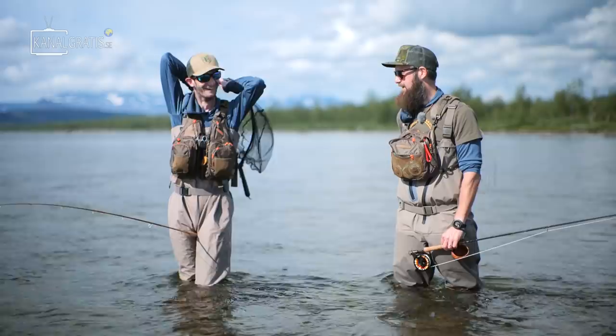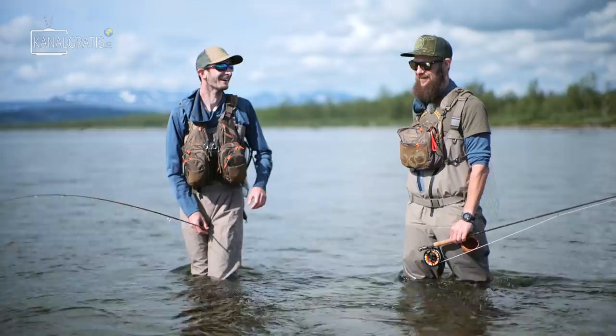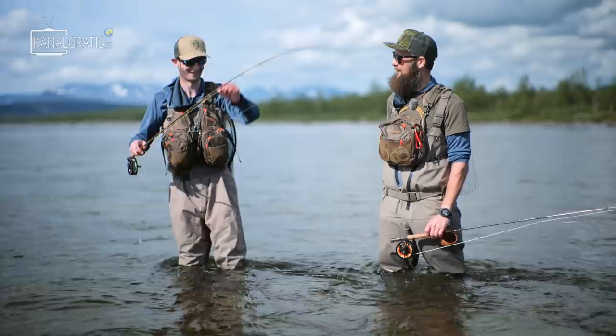You have contact in every cast. Yeah, it's unbelievable. Ridiculous. And then you miss one. And then you let the fly just drift. Actually, this one was on the sunken fly, drifting the way down. And so you're swinging flies now. Swinging flies for grayling, yeah.